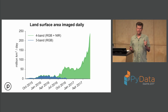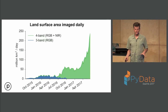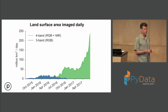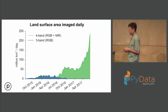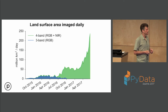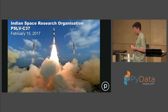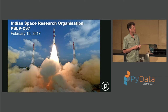We're above that now. It doesn't mean we're imaging everything every day. There's some overlap. We're also imaging some oceans, things like that. So we don't get a picture of everything, and I should say, clouds. I'll talk a little bit about clouds too. But we are getting more than the land area of the Earth downloaded from space every day now. So we are there in that sense. So I'll talk a little bit about this launch that was this year. This really brought us to the current capacity. So I said this is in February.